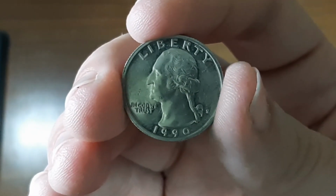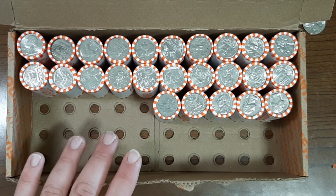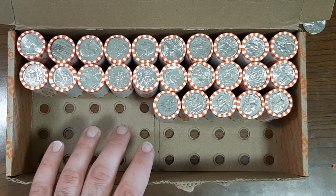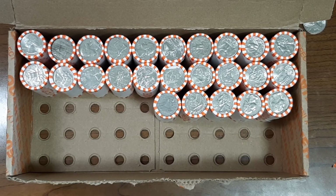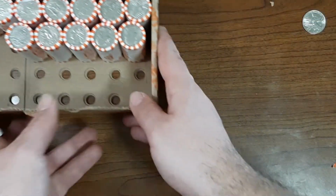Let's see what else is out there. So after 25 rolls of quarters in this box, didn't find anything too crazy except for the 90S proof. There was also an error that I found during this hunt as well, and it's from the most recent Washington quarters. And this is a pretty popular error to hunt. So I will be showing you that in a sec. Let's go ahead and set this aside.